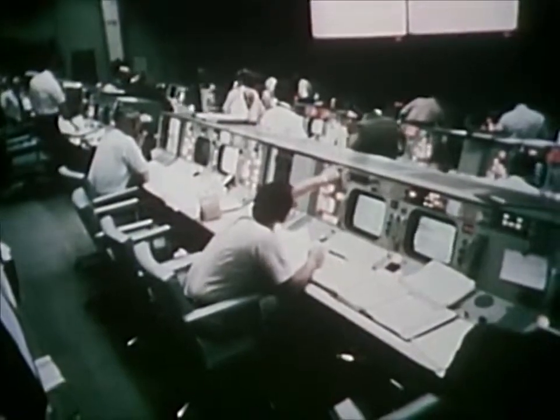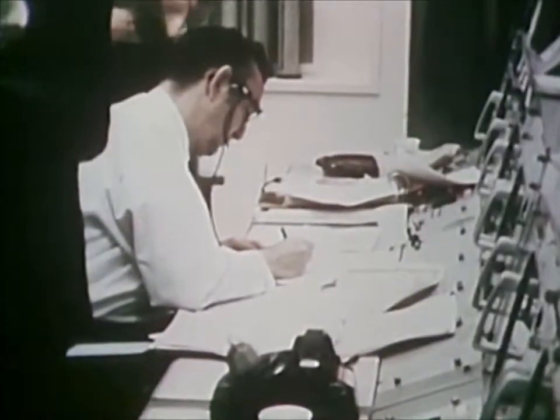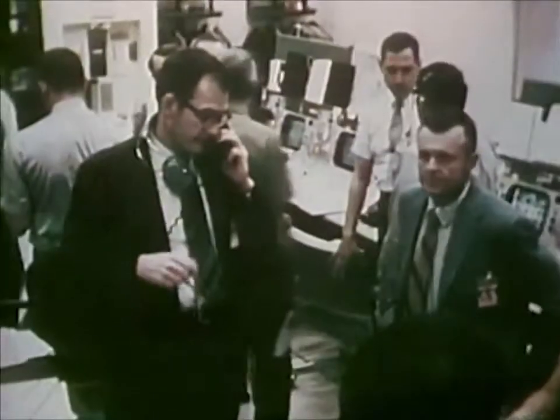Network, from Flight. Flight, network. Bring me up another computer in the RTCC, will you? GNC, can you get somebody in the back room to try to figure out what the equivalent delta V is we're getting, so that we can see if we can backtrack to figure out what's venting?